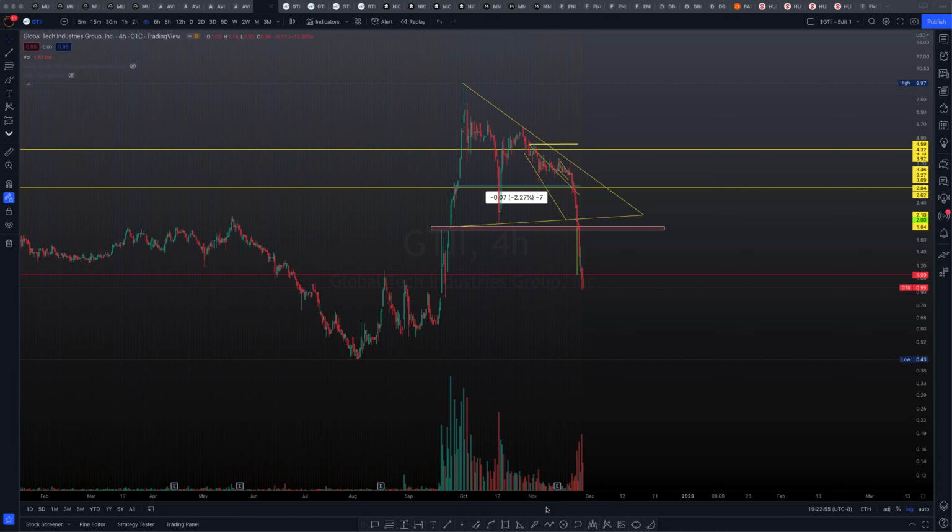GTii, I am still temporarily bearish, but there could be the chance to where we can actually find a massive bounce coming up. I'm going to go ahead and go over those targets in this video.